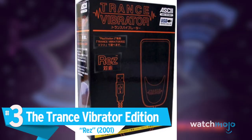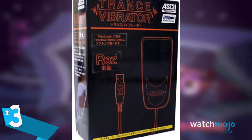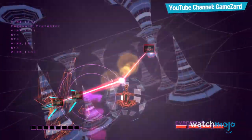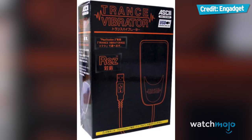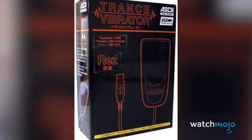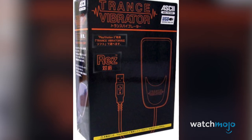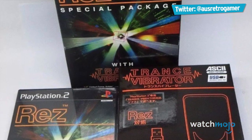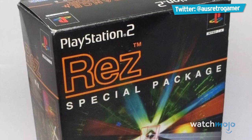Number 3. The Trance Vibrator Edition, Rez. Just to get it out of the way, it's not that kind of vibrator. Then again, the game's creator did say that you could place it anywhere on the body. Anyways, Rez is a hybrid between a rail shooter and a rhythm game for the Dreamcast and PlayStation 2.